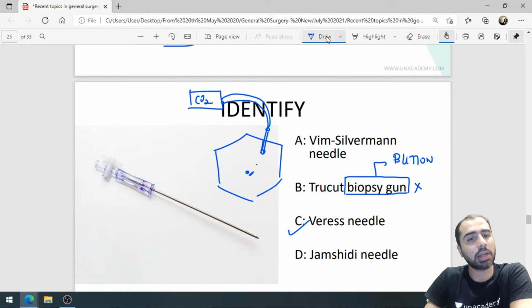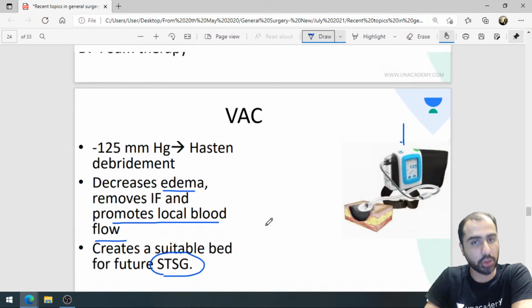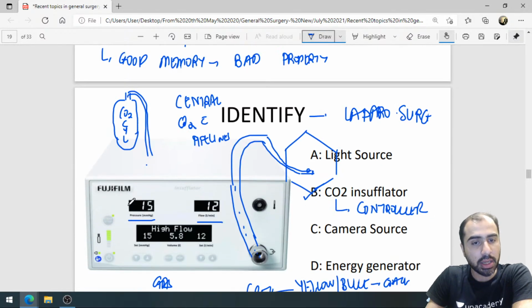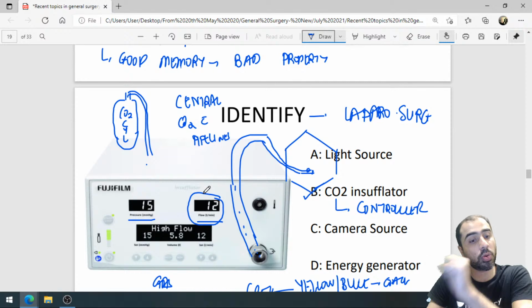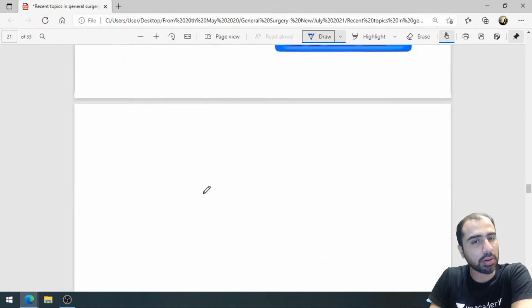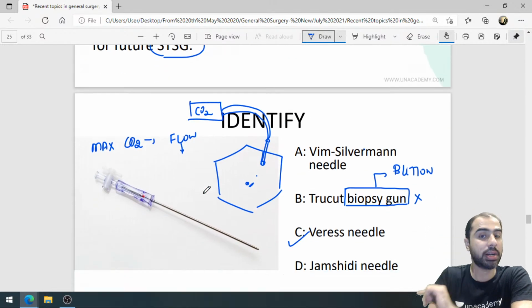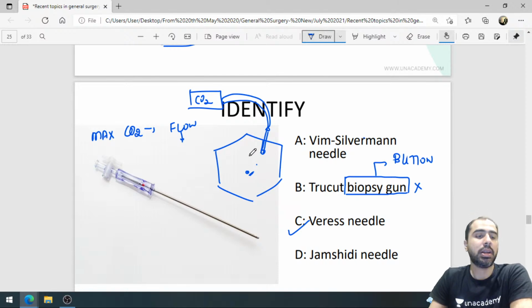The question that they will ask you is, what is the maximum CO2 that can flow through the Veress needle? Because it's a thin needle. The image that I showed you earlier of the CO2 insufflator, I'll show it again. You see how much flow was happening at that point of time. Pressure 15, flow was 12 liters per minute. So the machine is going to throw 12 liters of CO2. But how much carbon dioxide will the Veress needle, being as thin as it is, allow to enter the abdomen? What is the maximum CO2 that can flow through the Veress needle during pneumoperitoneum?